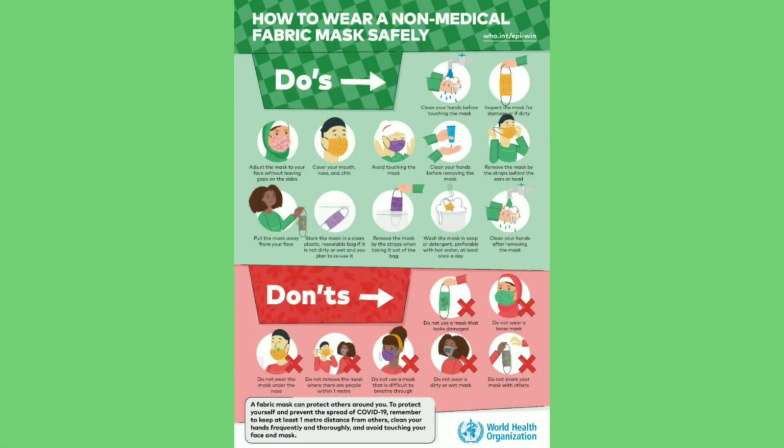And if you have a mask that has antibacterial or antiviral properties like graphene does, and if you can keep it and use it correctly and at all times when you're around people, and do all the other precautions, I believe that you can make a difference in reducing the transmission of this virus.